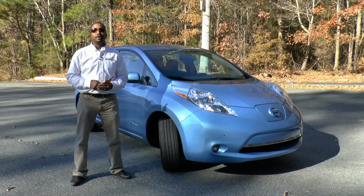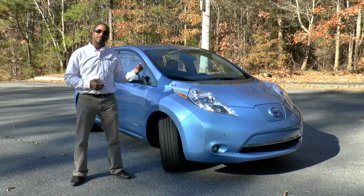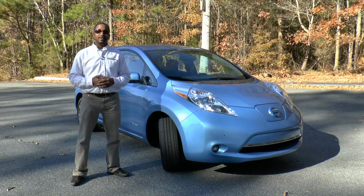At this time of year, most of the leaves have turned brown and fallen off the trees. But not this one. This one is just as green as ever. I'm Chris from AutoAcademics, and today we're going to take a look at the 2014 Nissan Leaf.